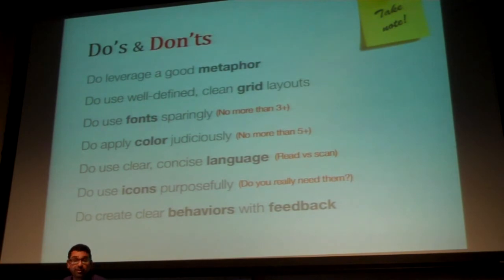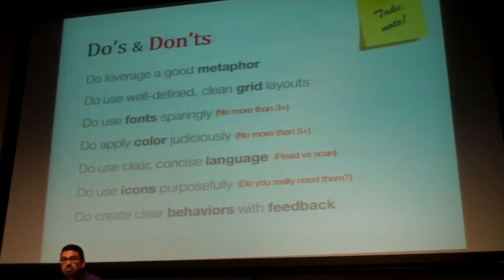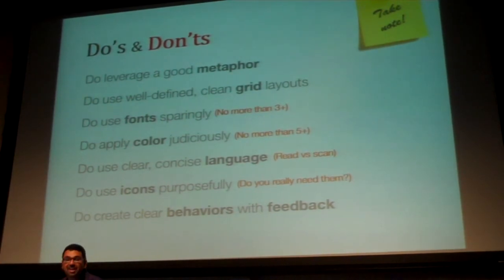Use fonts sparingly. I typically start off with maybe 3 or 4 fonts, and then work up from there. Don't go to town with every kind of font variation. There are lots of variations. I'll show more about that. Color, you want to use color judiciously. Again, start really basic, really simple, and then work yourself up, and really try to solve the functional issues.